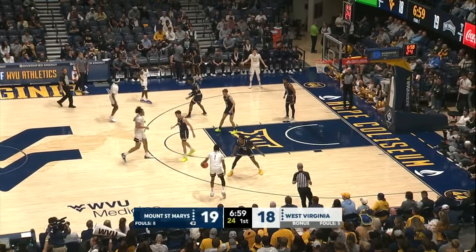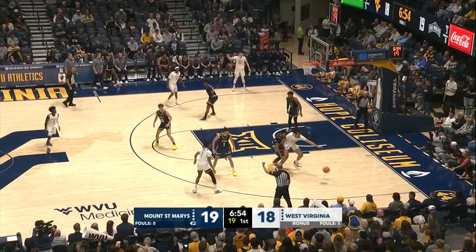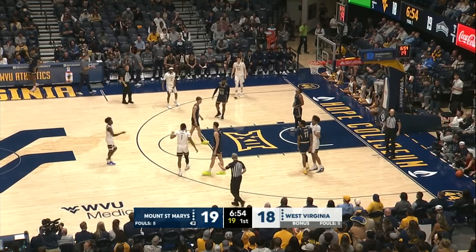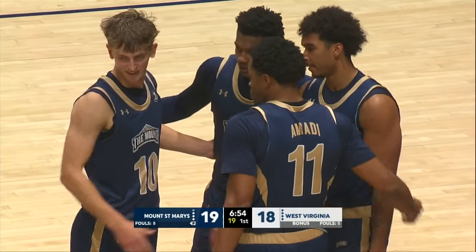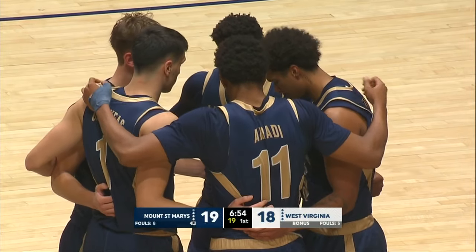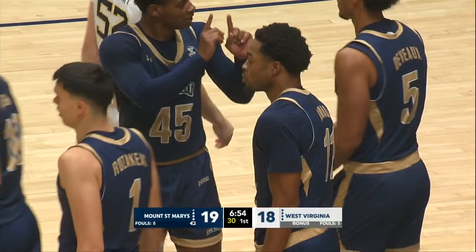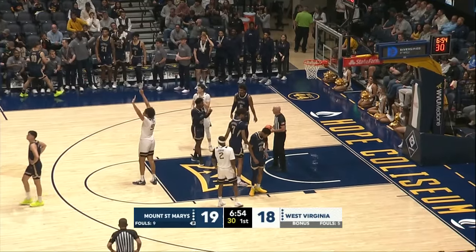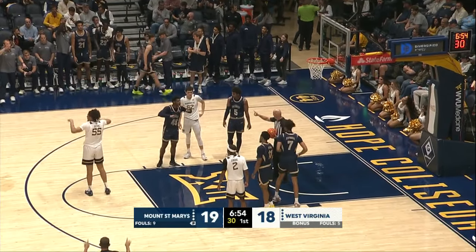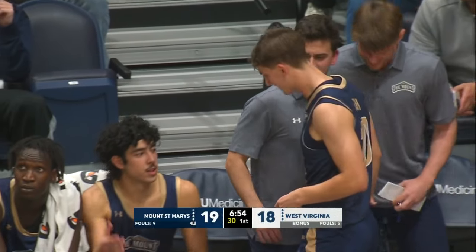7 minutes left in the first half. Tightly contested ball game with 4 ties and 5 lead changes. And Amadi hooked Harlan Obioha on the entry pass. That is Amadi's second foul, becoming the third Mount St. Mary's Mountaineer with multiple personals. So has 3, and he's on the bench. Haig has exited the game, replaced by Espinoza, as Obioha goes to the bench. Or goes to the foul line, I should say.